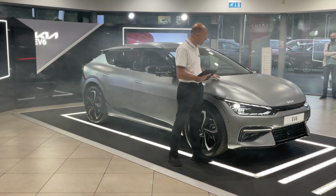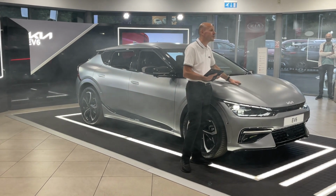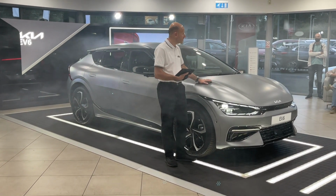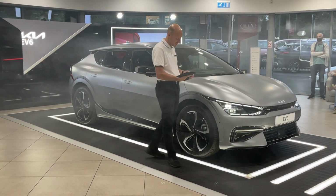And also, it's very much an Americanism, this, in the front trunk, this is a rear-wheel drive version. We have 50 litres of storage space, and if it was an all-wheel drive version, we have 22 litres of storage space. So handy bit of storage there.